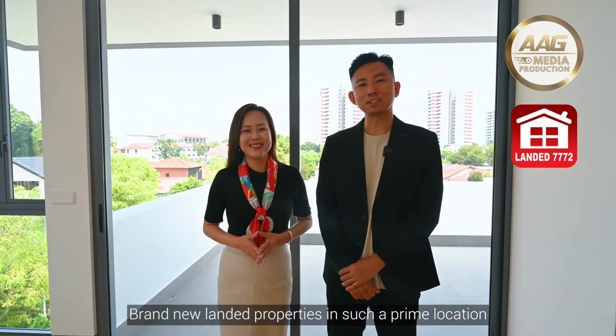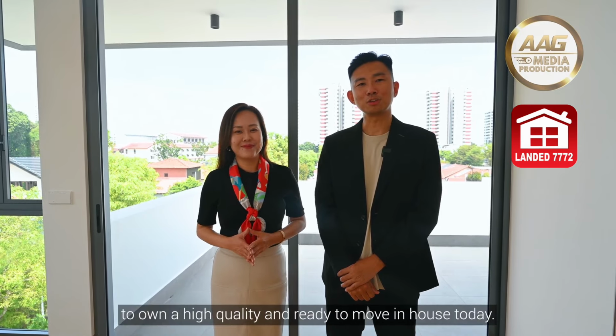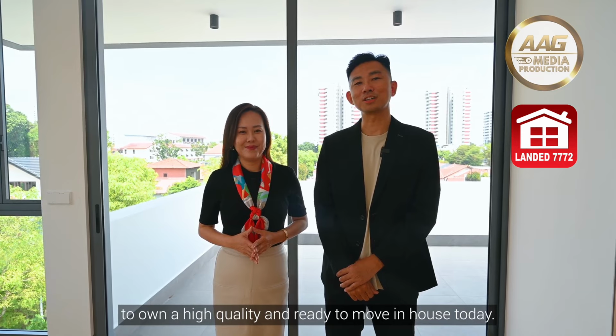Brand new landed properties in such a prime location is hard to come by. Give me a call and grab this opportunity to own a high quality and ready to move in house today.